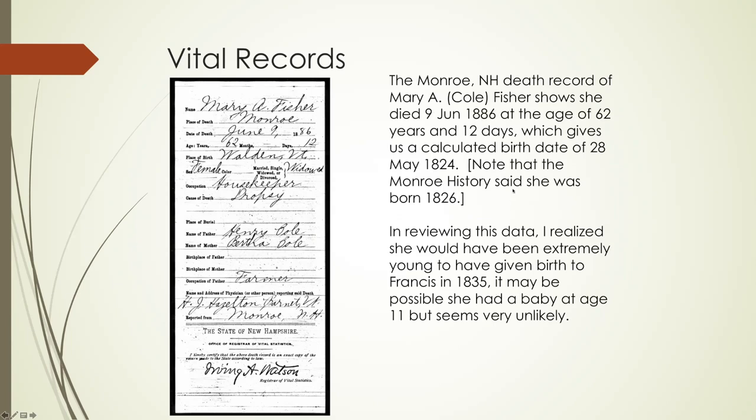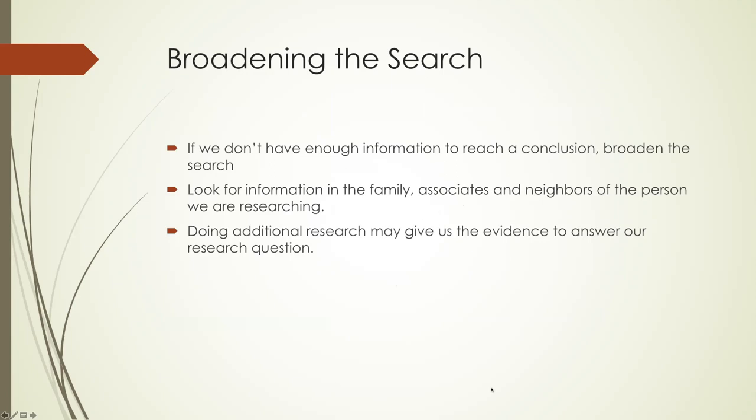It just goes to show you, there's a tendency to automatically accept whatever you're collecting, and this evaluation piece might not come until later. It never struck me that she would have been only 10 or 11 years old. So to help solve this, you need to broaden the search, looking for other information in the family, perhaps other neighbors or associates, somebody connected to the person might help.